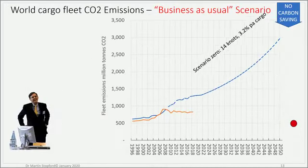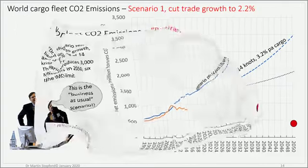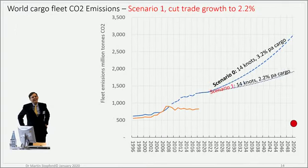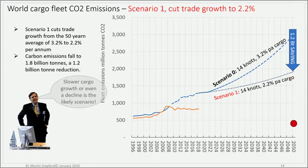Well, let's just quickly run through the scenarios. This is the business as usual scenario. I've already showed you that. The next one is scenario 1, and what we're doing here is cutting trade growth to 2.2%. We're staying at 14 knot speed, but with 2.2% per annum cargo growth. And that saves us 1.2 billion tonnes of cargo, which is fantastic. So, you know, the cargo scenario is definitely one to take seriously.